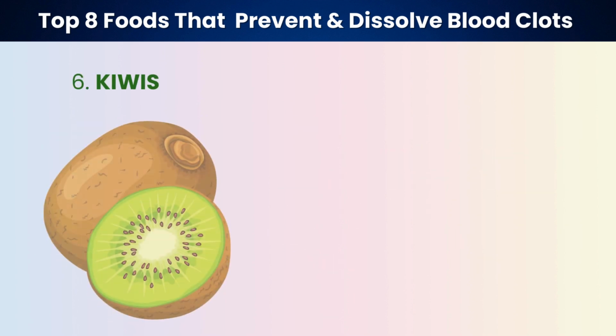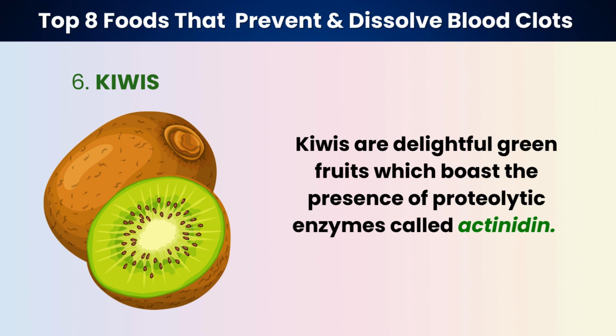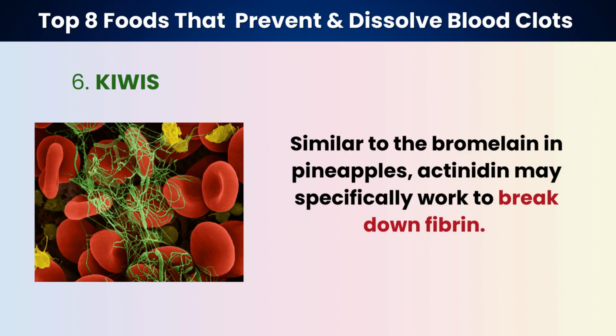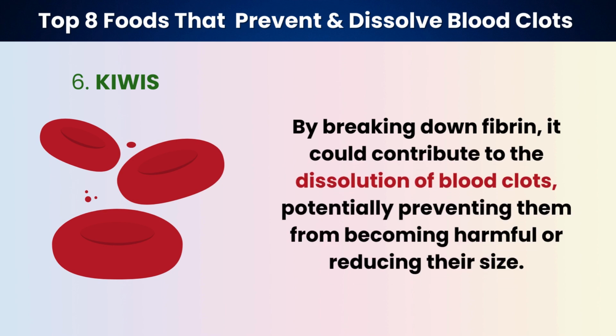Number 6 on our list, we have kiwis. Kiwis are delightful green fruits which boast the presence of proteolytic enzymes called actinidin. Similar to the bromelain in pineapples, actinidin may specifically work to break down fibrin. By breaking down fibrin, it could contribute to the dissolution of blood clots, potentially preventing them from becoming harmful or reducing their size.